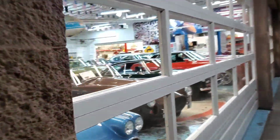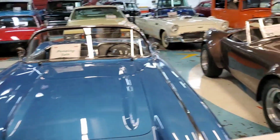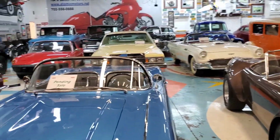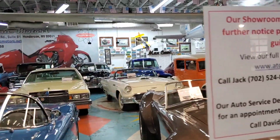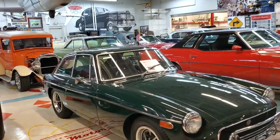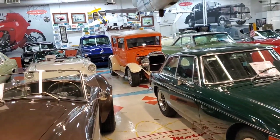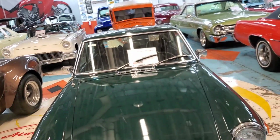Oh yeah, Resto mod. Got ACA Cobra. T-Bird, Cadillac, another big Cadillac back there, F-100 Ford, a distance. Oh yeah, see they are closed. MGB GT, British Racing Green, look at that. Girls put in, I think it's a 72. Can't see what year it is. A little bit of glare.